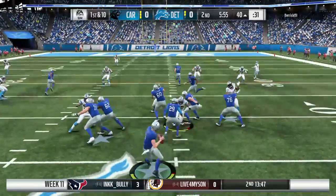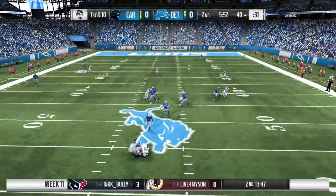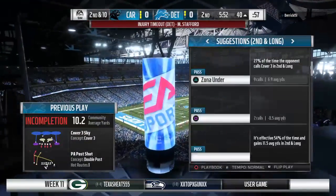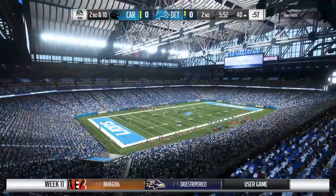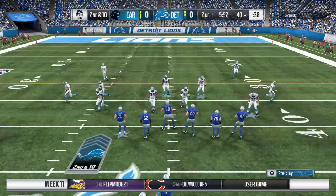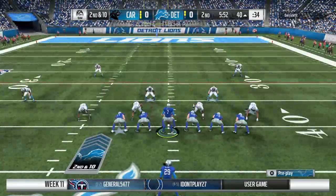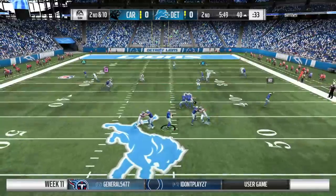They go play action here on 1st down. And they're not able to hook up there. Incomplete. So after the incompletion on first, now 2nd and 10. Now it's the backup Gabbert.